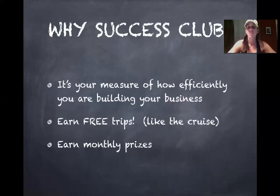Well, like I said, it's your measure of how efficiently you're building your business. You also have the ability to earn free trips throughout the year. So a lot of us are leaving on a cruise on Saturday, and all of us earned that trip through Success Club. How did we earn it? Well, for every Success Club point we earned through all of 2015, that gave us $10 towards our trip. Our total trip cost $1,100. So basically with 110 Success Club points in a whole year, we earned this cruise that we're about to take off on, fully paid by the company. Like, how awesome is that?